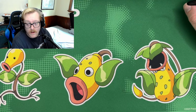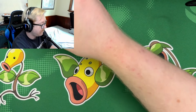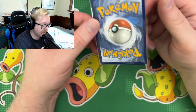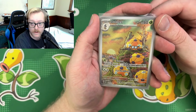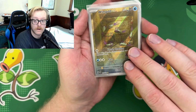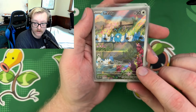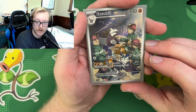Going from there, we came back and went to trade night at Legion's Collectibles, and I ended up trading only a couple things, but I ended up picking up a Silver Tempest Trainer Gallery number 16 Zorora V, pretty good shape. I picked up several other art rares. Got the Dottler. We got the Wimpod. Cool artwork, like water down here and whatnot. The Swablu, water down there as well. Love that artwork as well. Excadrill, just hanging out with his work crew, you know.